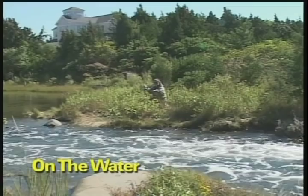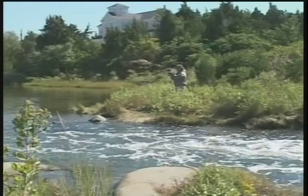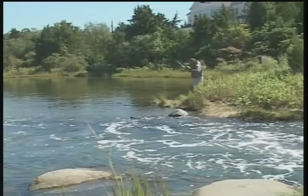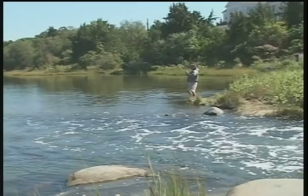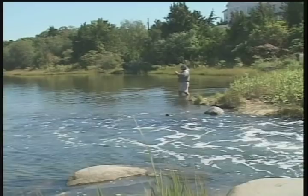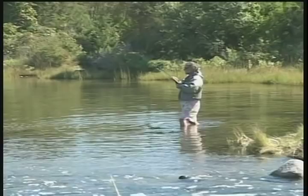Make a cast. He's on. There he goes. This is what we call tidal fishing, stripers. Big stripers coming into the tidal ponds to feed on baitfish. Well, we stalked that fish probably for over an hour, and it's just starting right now. This is a good fish. He just inhaled that thing. As you can see, it wasn't much of a cast, just a little roll cast. I brought him right out of there.